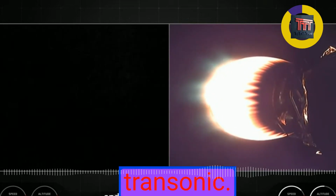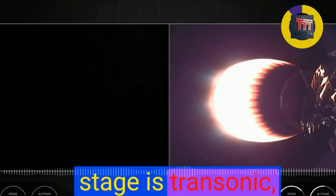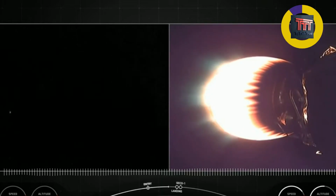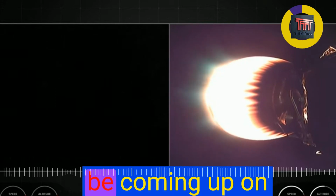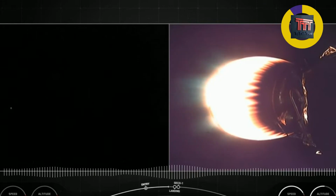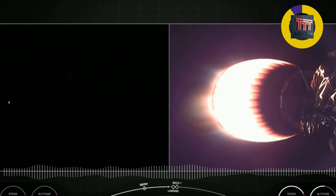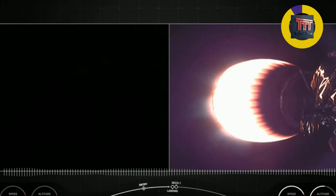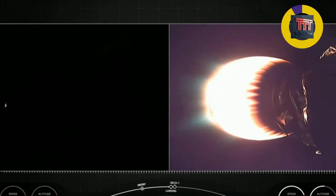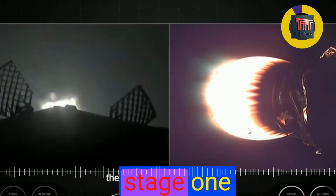Stage 1 transonic. And there we just heard the callout that the first stage is transonic, meaning it has slowed down now that it is traveling near the speed of sound. In less than a minute, we should be coming up on the landing burn for that first stage. Terminal guidance. Stage 1 landing burn.